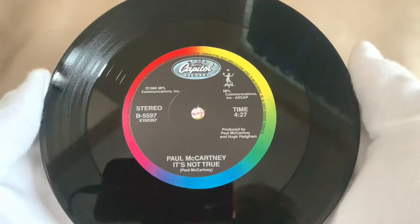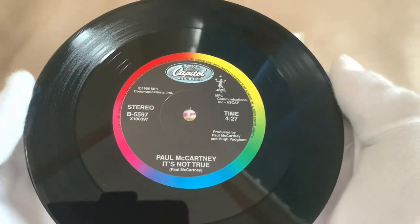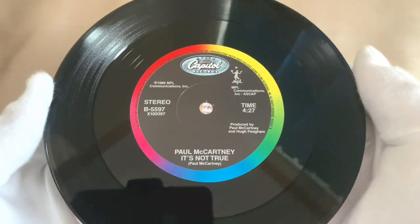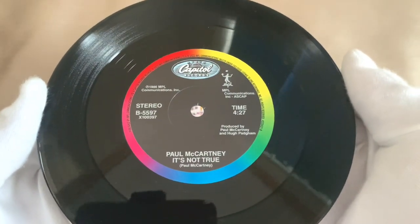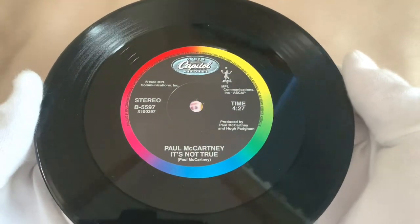Once again on the B-side there, the retro label of Capitol. On the left there you got Stereo, with on the right the Juggler, and of course the MPL Communications Inc. with the time, and produced by Paul McCartney and Hugh Padgham. With Paul McCartney, It's Not True.